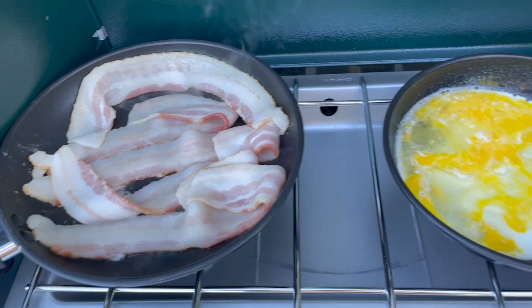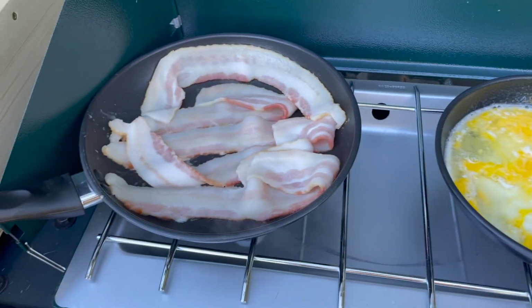Well, after sitting in that field for another 45 minutes or so, there was nothing flying. So we hiked on back to the truck, and I'm starving, so it's breakfast time. Just keeping it real simple this morning with the scrambled eggs and bacon.